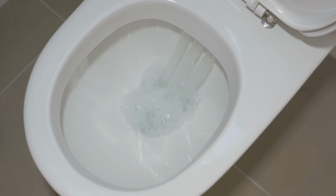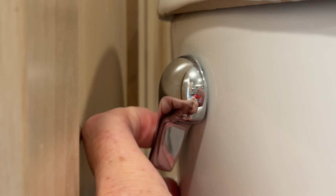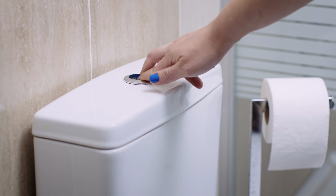On a side note, in my research I found it pretty interesting that a lot of toilets in Europe actually don't flush in one direction or the other. The rim jets point straight down. So I would love to hear in the comments below, tell us where you're from and what direction do your toilets spin.